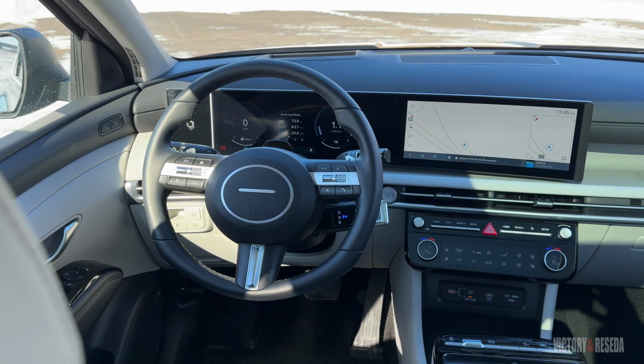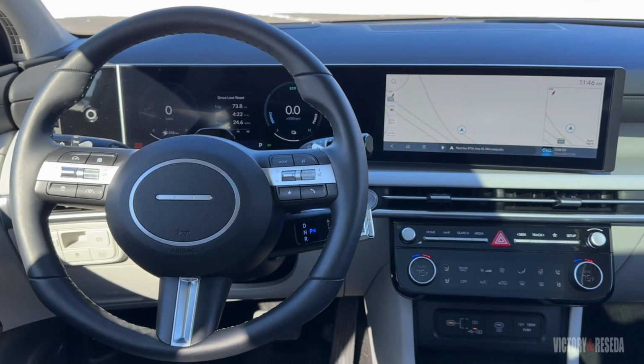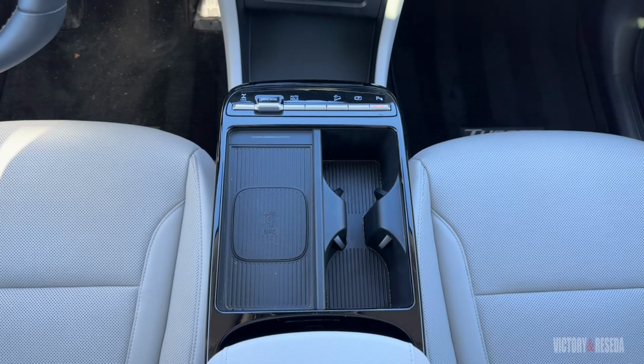They're in two sections, 12.3 inches each, which aligns with the latest design philosophy of Hyundai. Also with that, you have the drive selector stalk now in the lower part of the steering wheel, in which you turn to select the drive modes for park, reverse, and drive. That frees up the center console to make room for a charging pad, your cup holders, and some controls, and it looks really sharp.